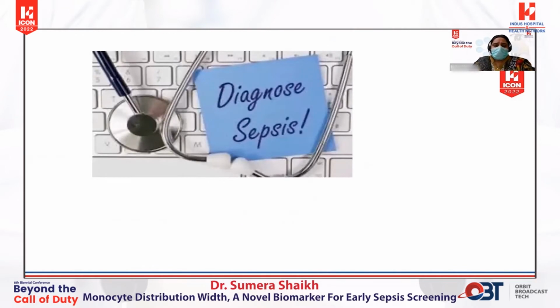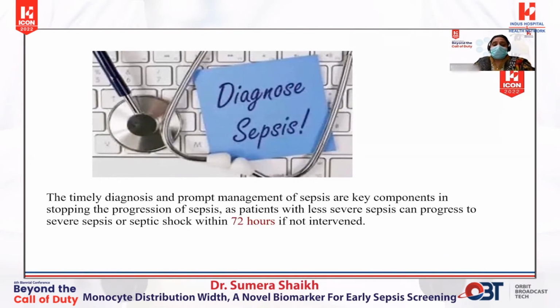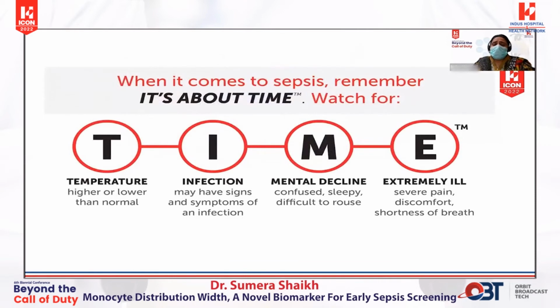From the clinical perspective, the important thing is how to diagnose sepsis, because timely diagnosis and prompt management of sepsis is an important component for stopping the progression of sepsis, as a patient within 72 hours can convert from severe sepsis to septic shock. So on clinical grounds, time is very important in sepsis.